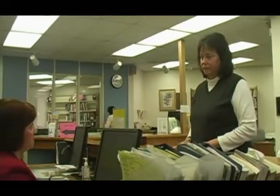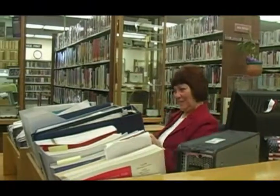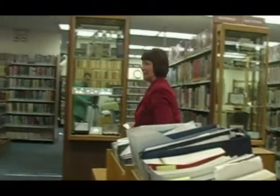May I help you? I'm interested in using your public computers here. Okay, do you have a library card? Yes, I brought it. Okay, thank you. I'm going to use your library card to put you into our system because it's separate from the library system. So let me do that. It'll just take a moment. Okay. And then I'm going to take you over and show you how to get in and out of our computer system. Okay, great. Come on over here.